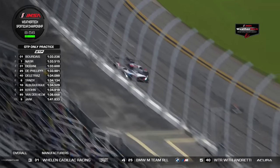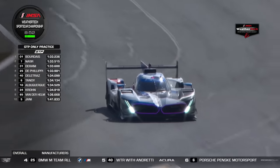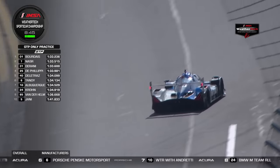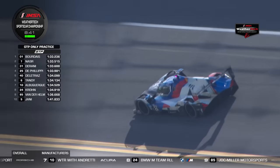Melt them. Brass monkeys do not apply. Yeah. Conor De Filippi improves his time. Fourth position for the BMW M Team RLL driver, the M Hybrid V8 clocking in at 1:33.8. We've got the top six cars within 9/10 of a second.